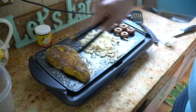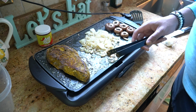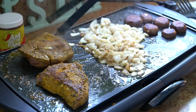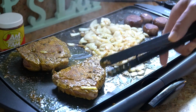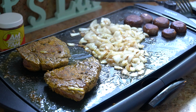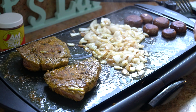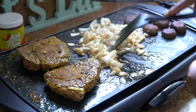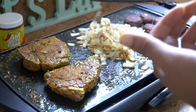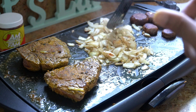Now that looks amazing right there. That looks really good. That's gonna taste really good. That is a nice piece of meat. And the great thing about steak is it really doesn't take that long to cook. It's a very fast cook. This is going to be a good dish. This is going to be a lot of food that I can eat for a while, and it's definitely something that I love to make when I do make it.